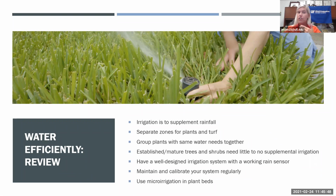As a reminder, your established and your mature trees and shrubs need little to no supplemental irrigation except in times of extreme drought. Make sure you have a well-designed irrigation system, and make sure that your rain sensor is connected and working. They do wear out after a few years. So if your rain sensor has been installed on your irrigation system for a number of years, you might want to test it out. And I forgot to mention, how do you test out your rain sensor?